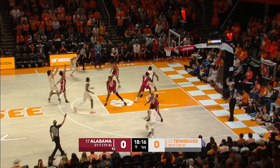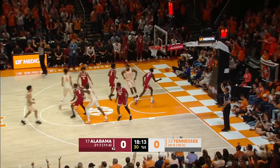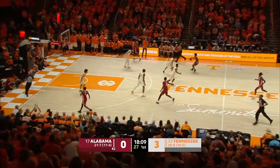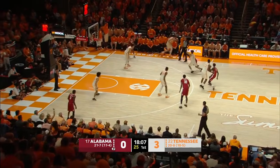So here comes Tennessee from the top of the arc. The 3 up and good by Gillespie. And the Vols draw first blood. 3-0 Tennessee, 18:08 to go in the opening half.